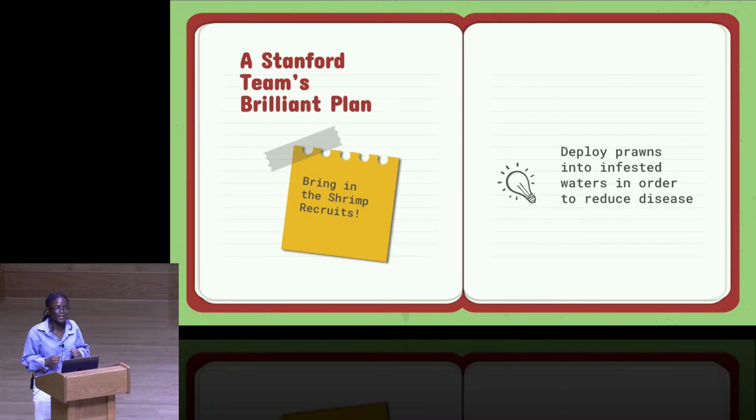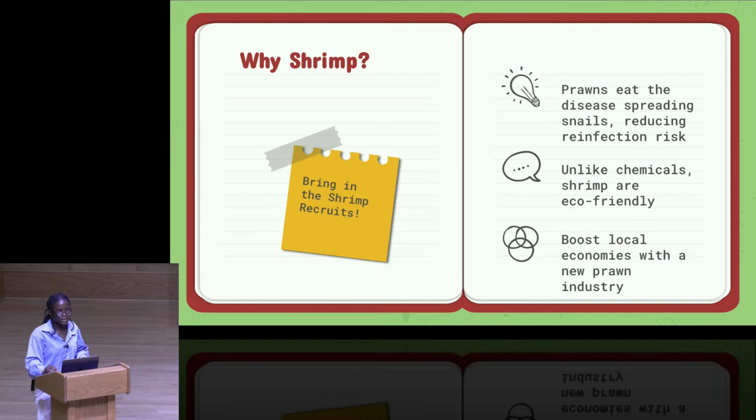So in 2021, a Stanford team came up with a brilliant plan. They figured out the answer to this is shrimp. They decided to deploy prawns into infested waters in order to reduce disease. So why shrimp? Why does shrimp work? They figured out that prawns eat the disease. They eat the disease-spreading snails, which eliminates a huge factor of the spreading of the disease.